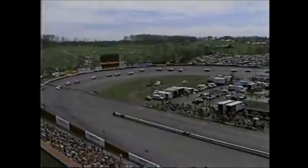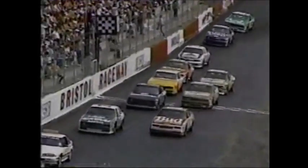Still under caution here at Bristol. Gary Nelson mentioned a few laps ago how important springs and shock absorbers are on this racetrack because it is rough in some locations. And that brings up the subject of spring ratings. And that is the subject of this week's Quick Fact.